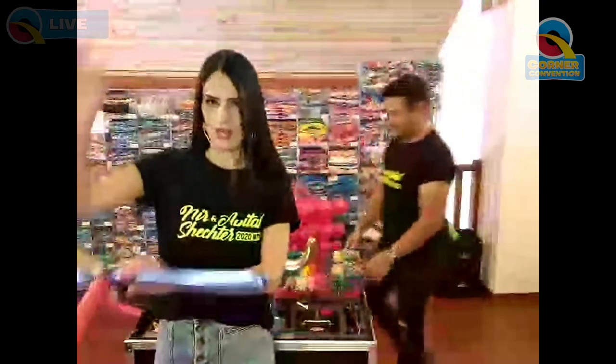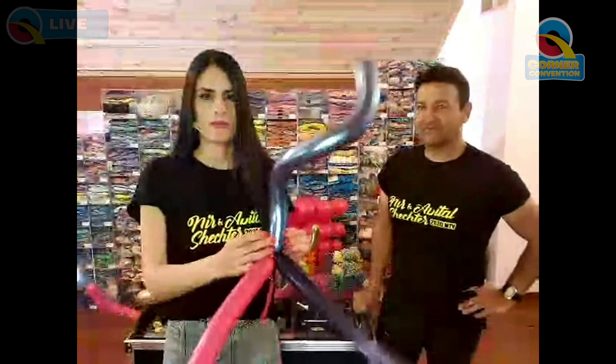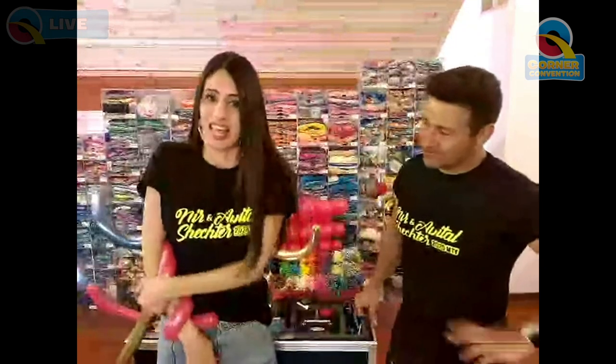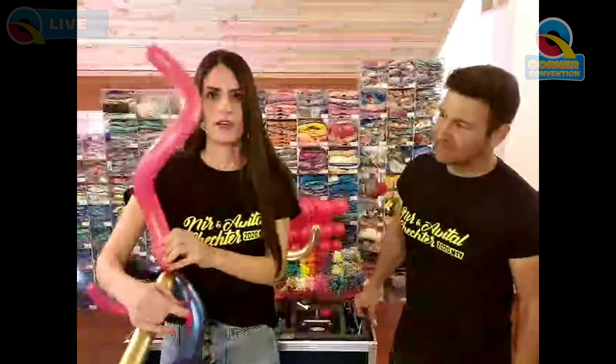So now I'm holding it on my right hand here, and I'm just wrapping it around my hand like this, okay? And I'm pressing it, okay? And then I just let it go, and then I get this shape, okay? But you need to pay attention that you twist it in the same way over and over again. Do not change the side of the twist, okay? I'm pushing it, and then, okay?